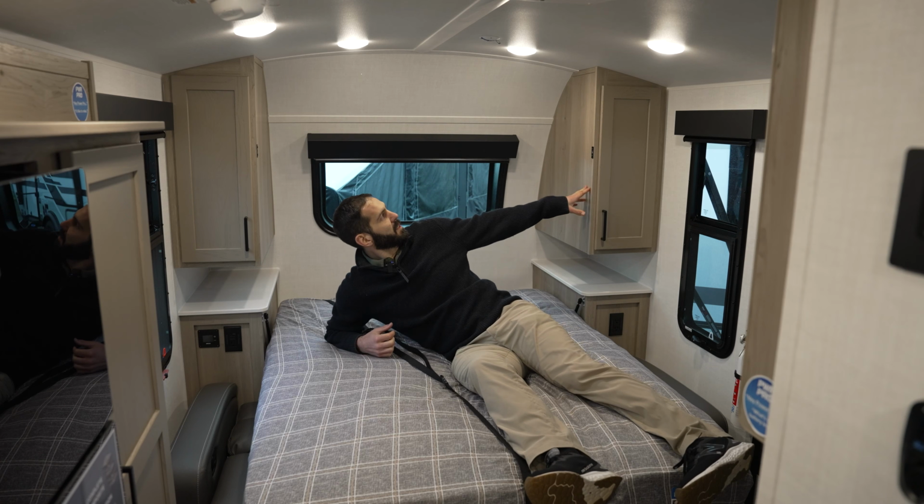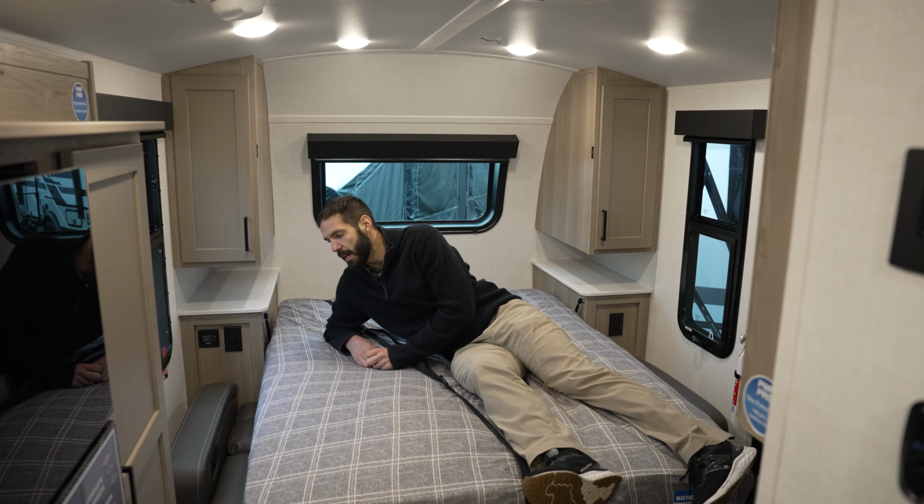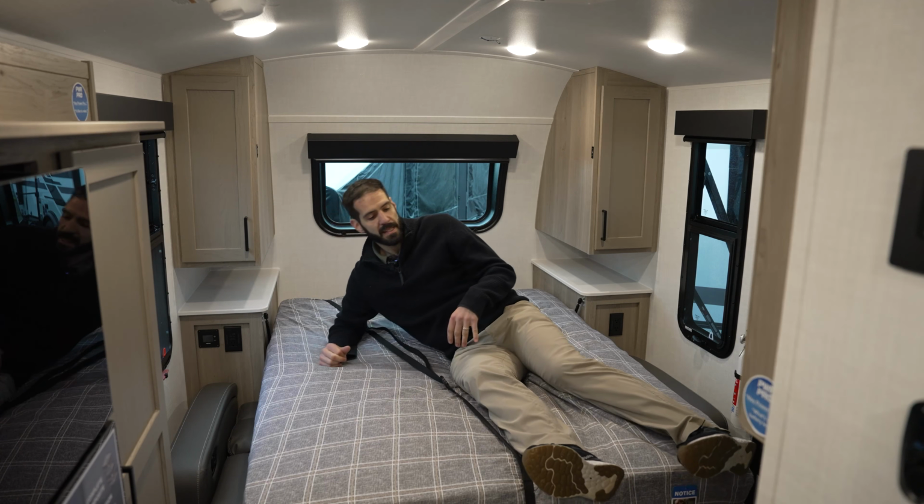Now, hanging lockers are going to be, everything's accessible outside of the bed itself when the bed is up. So that's really nice to have.